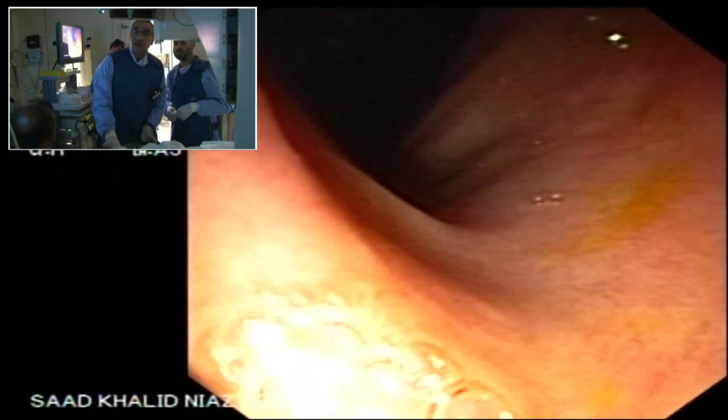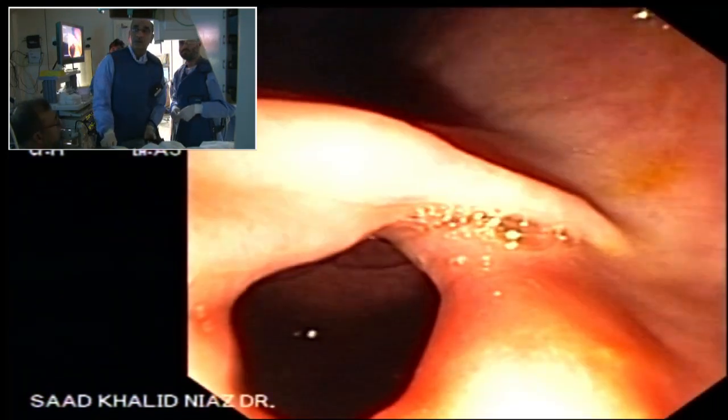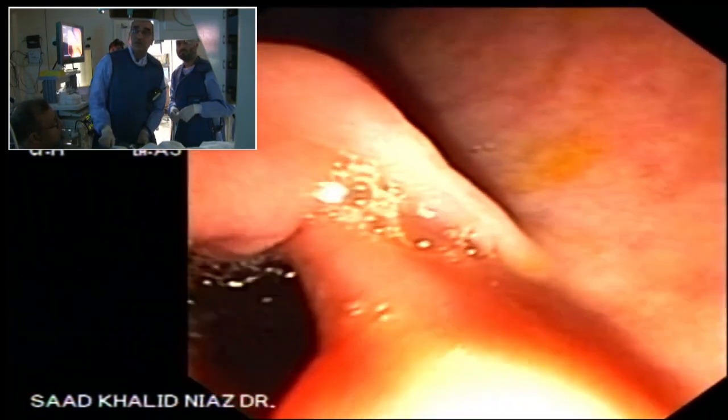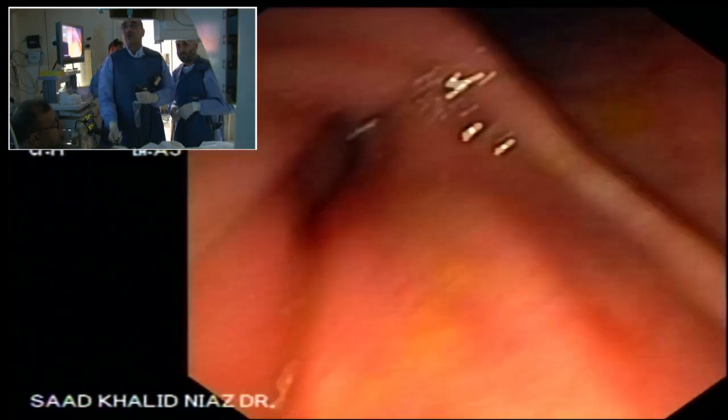If you are having trouble because the stomach is too big and full of air, basically, if you distend your stomach too much, it makes it a bit of a problem after you get to the pylorus. The best way to deflate is to pull the scope back and take the air out of the fundus, not from the antrum, because if you take it out from the antrum, it's just going to collapse there.